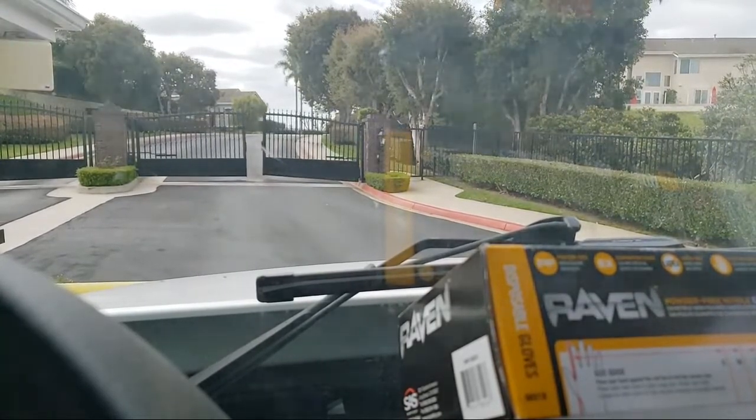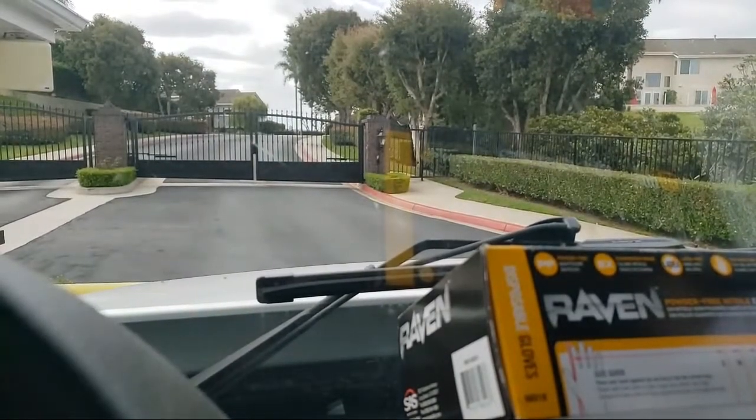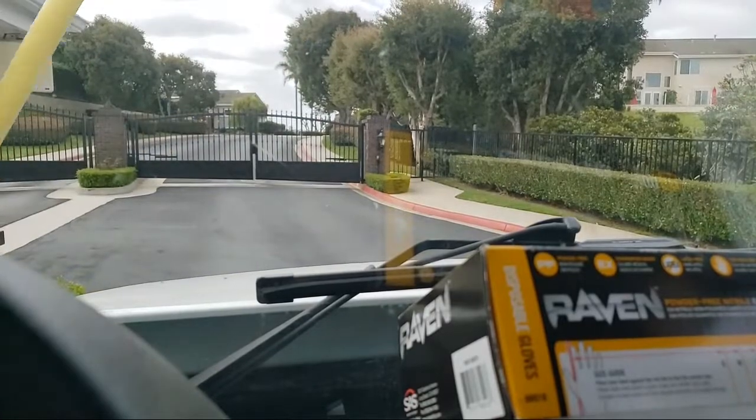Double security. Roadside assistance? Yeah. I'll be a tow truck. Yeah, all right, you too. Thank you.